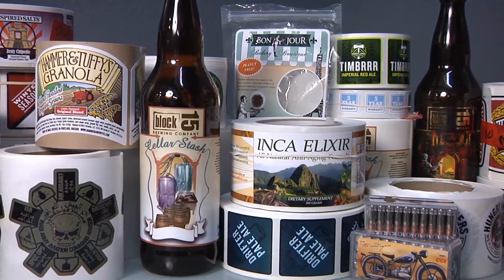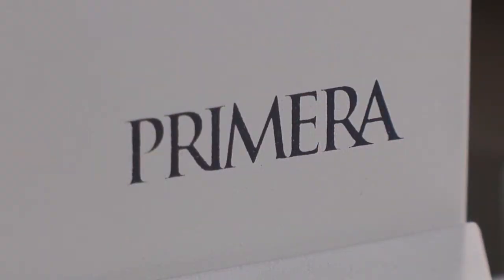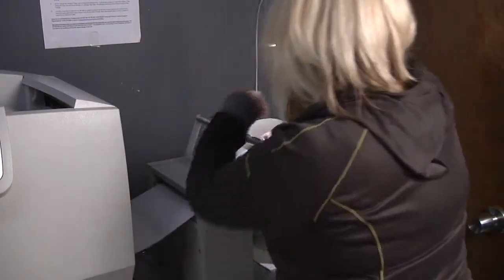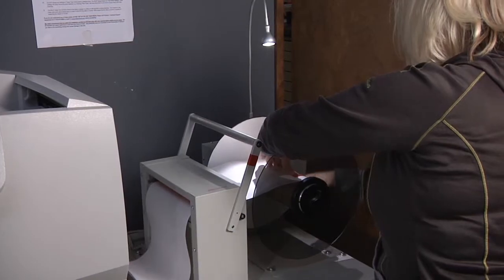It seems like we've found our niche. The Primera press was very hands-on, it was user-friendly, we've had great backup on it as far as information and troubleshooting, and it was just a nice machine to be able to fold into our existing company as well as the experience that our operators have. So it was very hands-on and user-friendly. So it's been an excellent fit for our company.